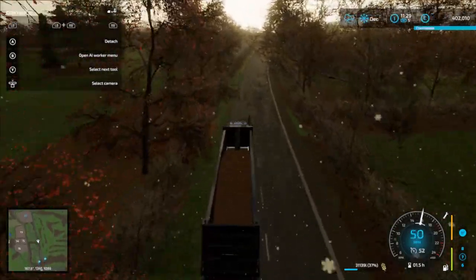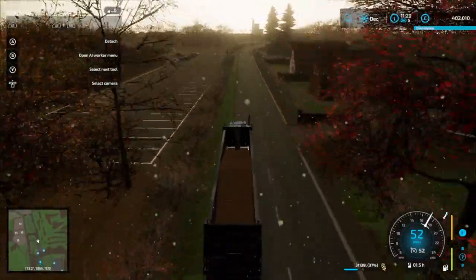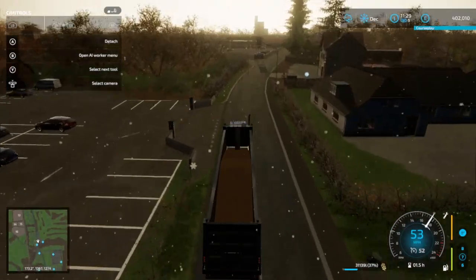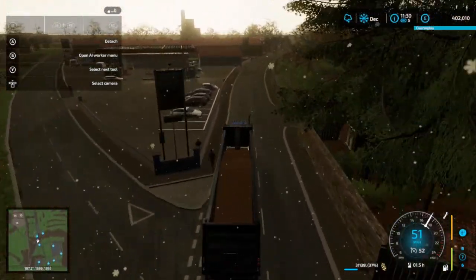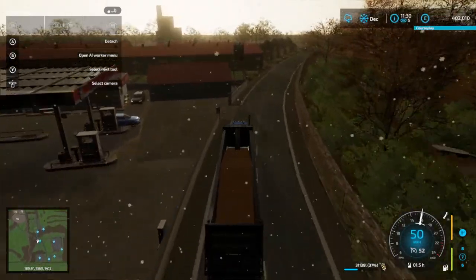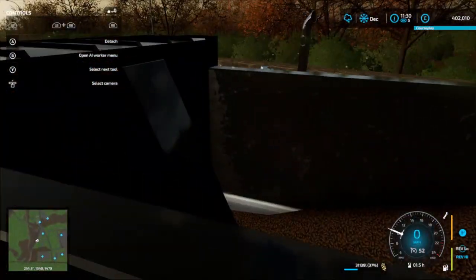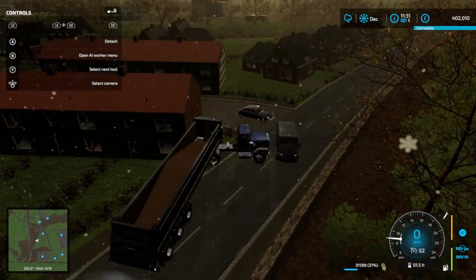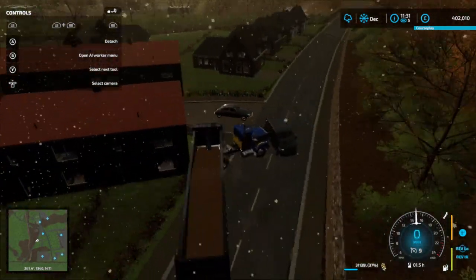And then we're coming to the end of this episode. On the next episode, we will be looking to feed our animals again, thinking about the straw, hopefully fertilising that. Oh no! I think we are now officially stuck as well.